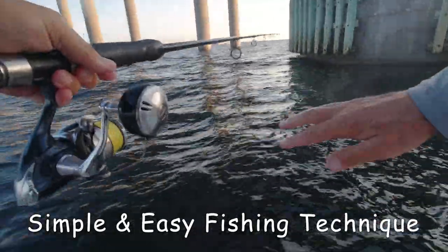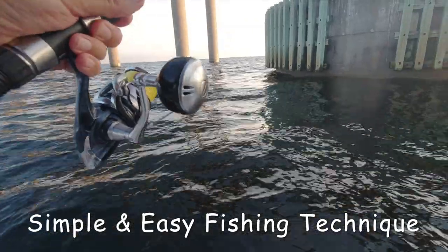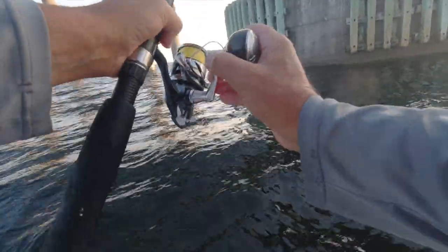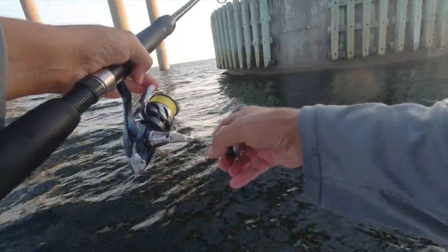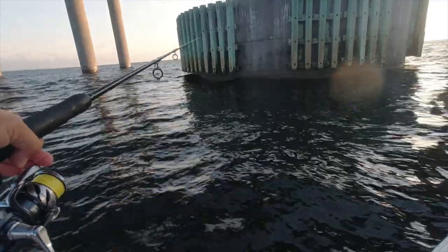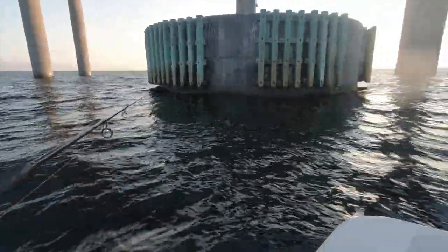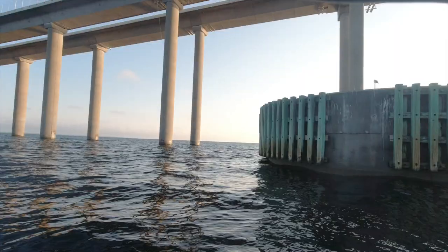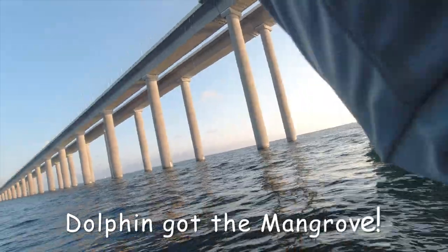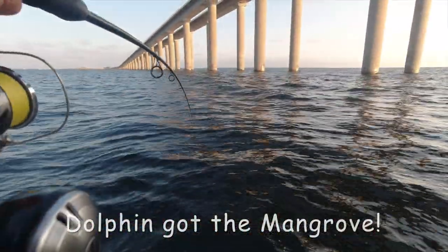Now, if this tide was going in, it'd be just perfect, and it should have switched already. It's hard to tell with the wind. So let's just see here. Let that go down. That chum gets these guys active. It'll get the grouper active, too. Yesterday, I hooked into that tarpon. I hooked that over the other side, though. Here's a nice snapper here. Here's a nice... Oh, the dolphin got it. Dolphin got it. Dang it.